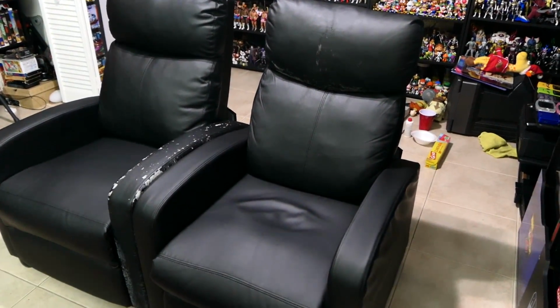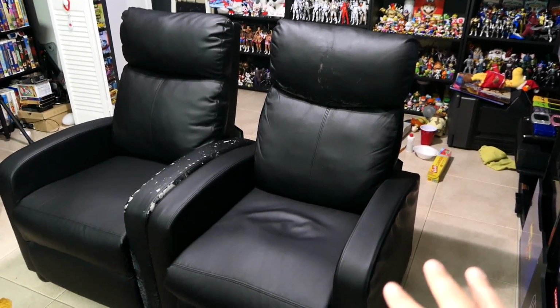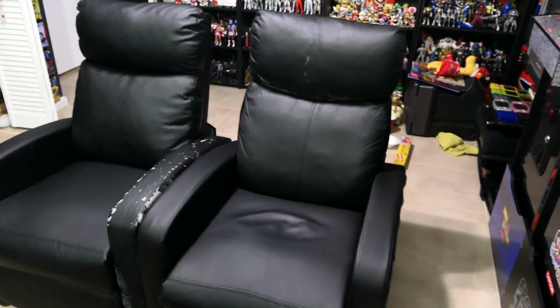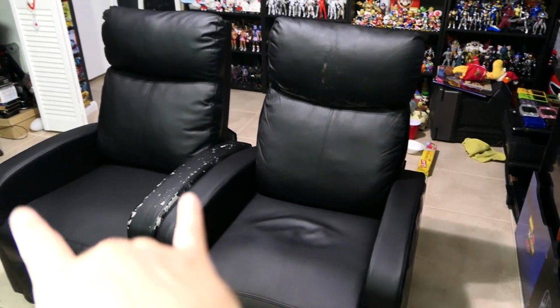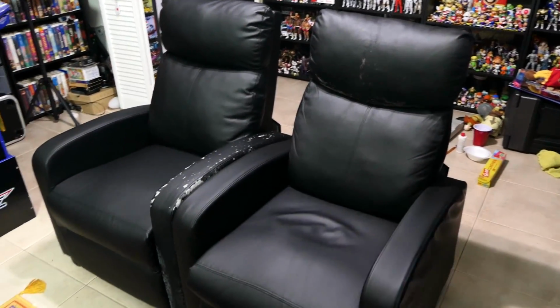Alright, so here are the chairs, and as you guys can see right off the bat, they're not in the best shape. I wouldn't say they're in the worst shape, but you have to keep in mind and set your expectations that these chairs were about $200 more or less for the set. So I challenge you to find anything cheaper than that in this style of chair.